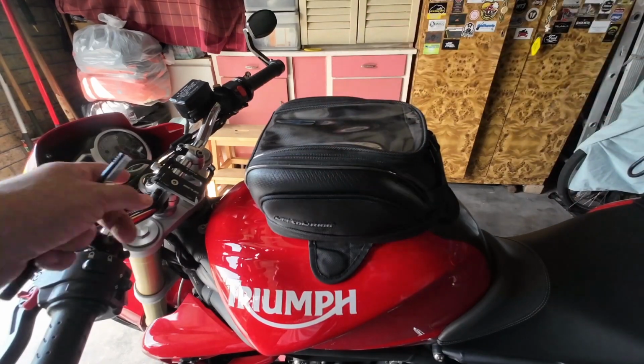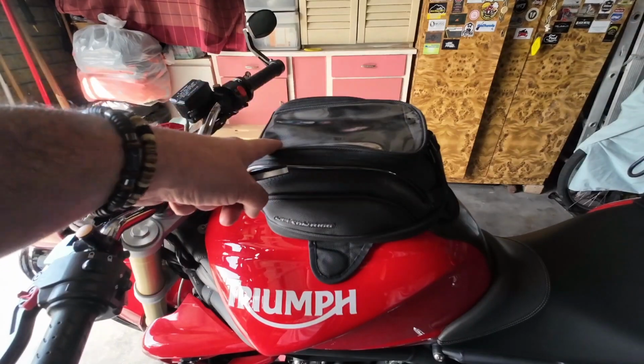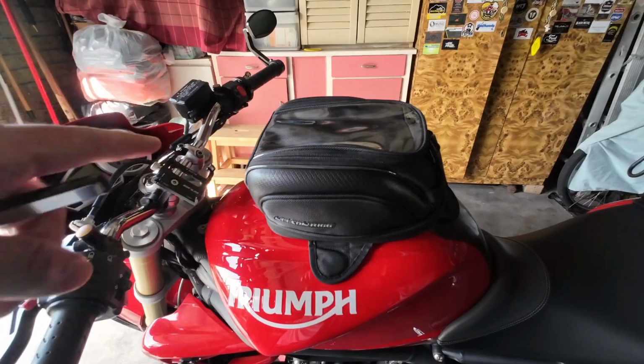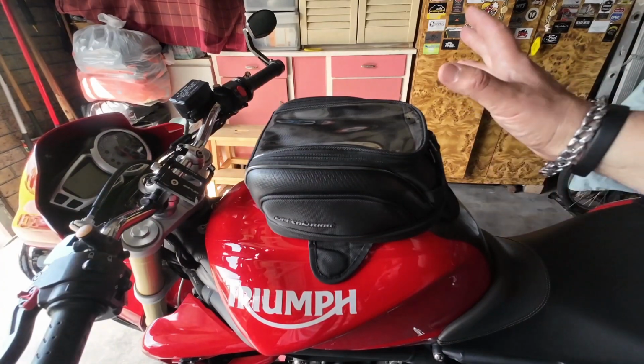I've also run the Gub phone holder, so between the two, but the majority of the time the phone sat in there because it was nice and snug. It was secure, it wasn't going anywhere, and I could run navigation off that. So that worked really well, and I'd highly recommend that.